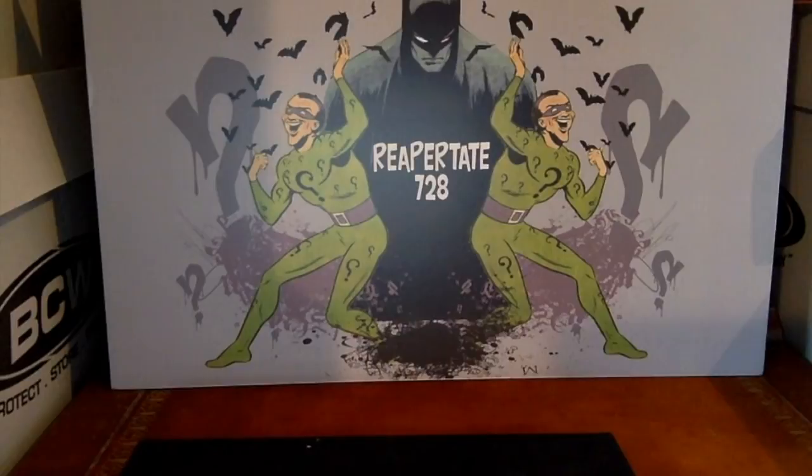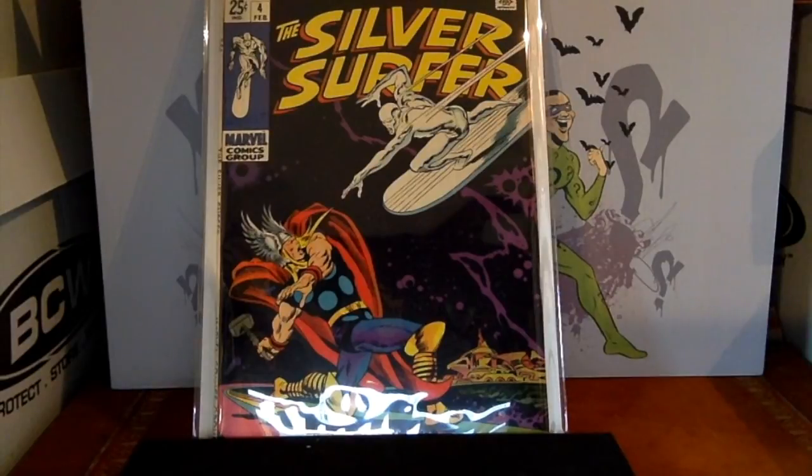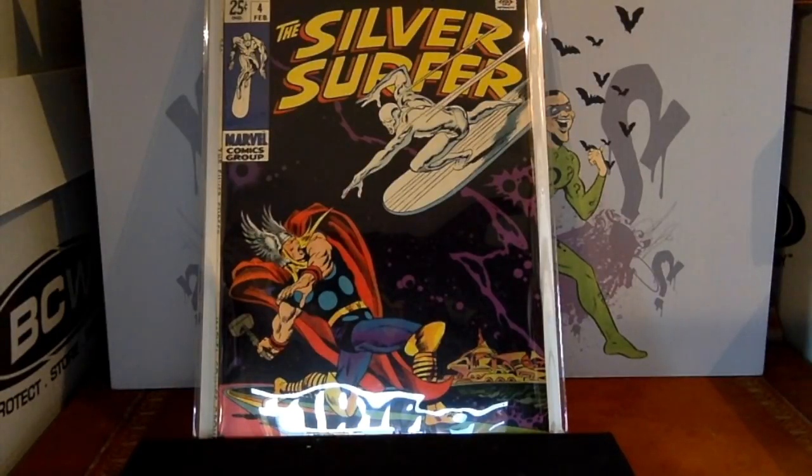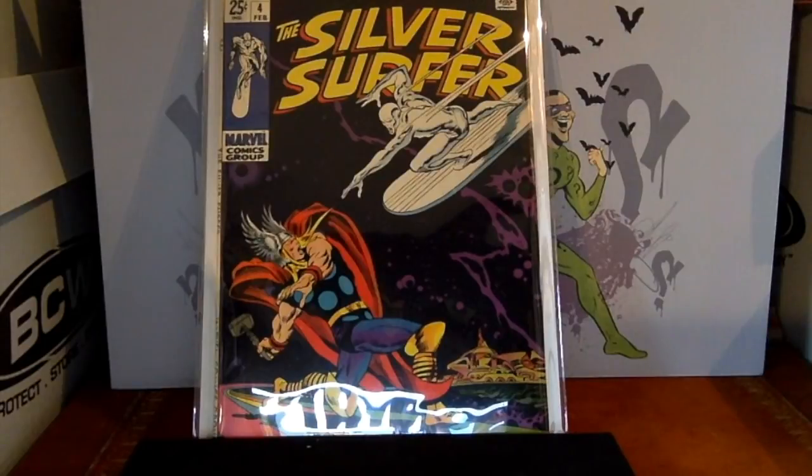Here's another one that I don't think too many people are going to argue with me about. The classic Rainbow Road cover, Silver Surfer 4, Thor, what it looks to be trying to fight off the Silver Surfer's attack. Classic cover. You would find this on I think really anybody's list of classic covers in their collection. Super happy to have added this to my collection a few years back. It's very dynamic, very colorful, and the first series of Silver Surfer, which this is a part of, had a lot of great artwork, and this cover is absolutely no exception to that.